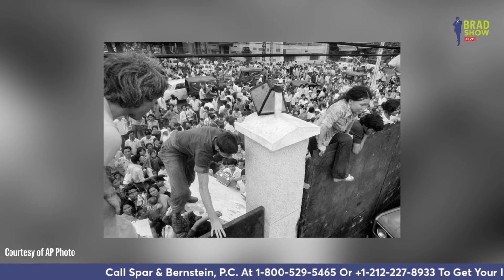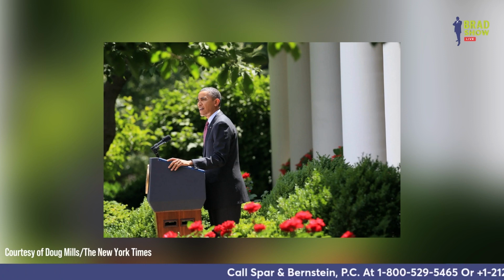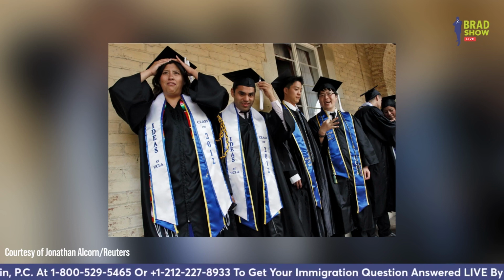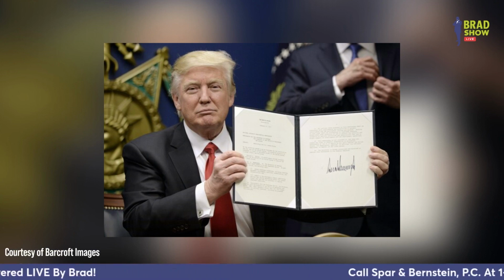Over the last several administrations, some of the most consequential immigration policies have resulted from presidents exercising their discretion for immigration, including former President Barack Obama's executive action to create the Deferred Action for Childhood Arrivals Program, DACA, which gave young undocumented immigrants work permits and a reprieve from deportation. Trump used his authority to ban travel to the United States from a list of very targeted countries. If you remember the shithole countries that he said.